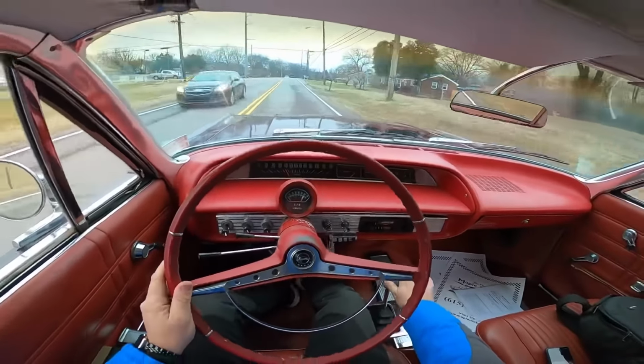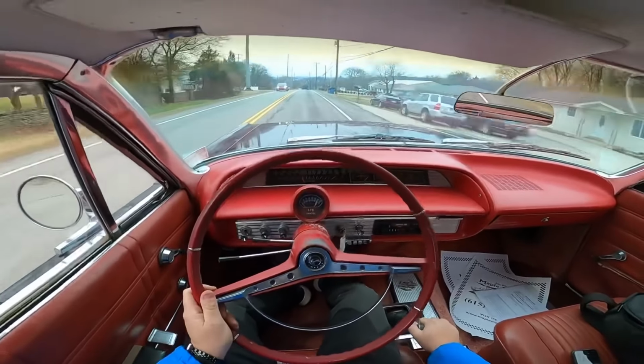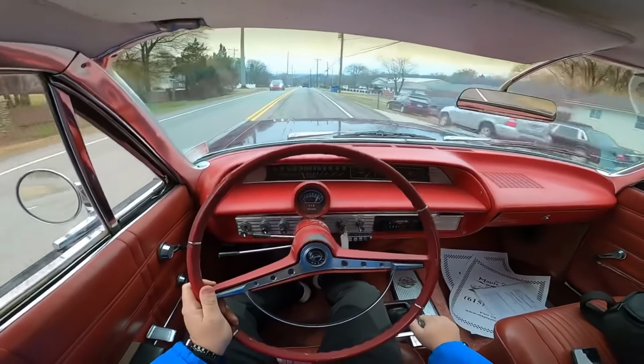Ride's a bit bouncy too. Maybe take a little bit of air out of the air shocks. It's the back that's bouncing a lot. How stiff it is. As far as running and driving wise, this thing runs and drives pretty good. You can tell it's been sitting at first. It had a little bit of a pop to the carburetor. Once it got warm, that went away.